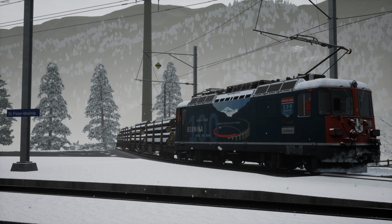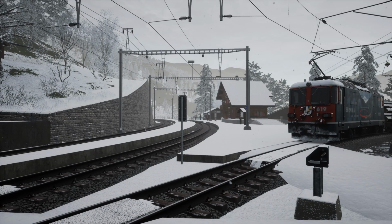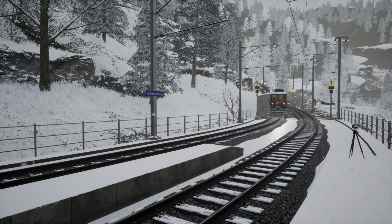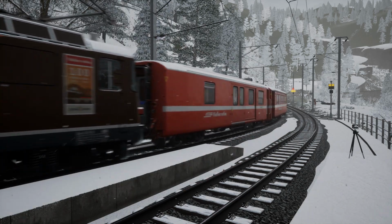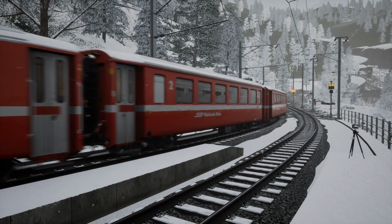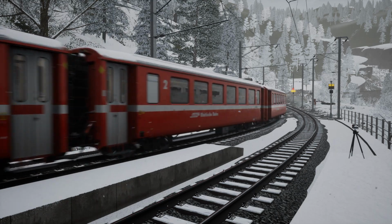The Arosa line had a good concept spoiled by bad execution. While it's good to see something as unique as a meter gauge line from Switzerland in TSW, it could have been done by any other developer and the end result probably would have been a damn sight better than what we got from Rivet. This add-on was released in March 2021 and features the GE 4/4 Mark II electric locomotive on the 26km long line from Chur to Arosa.